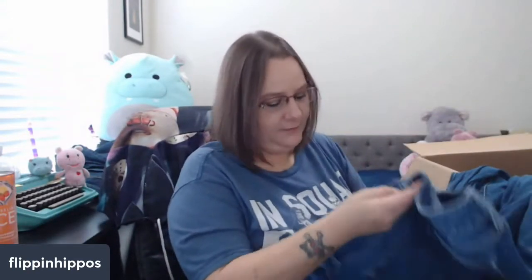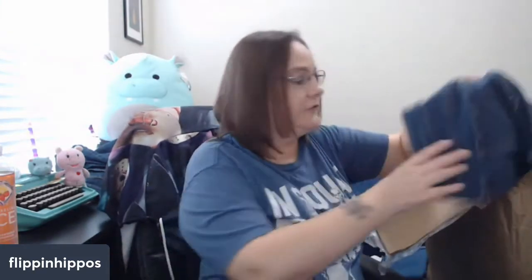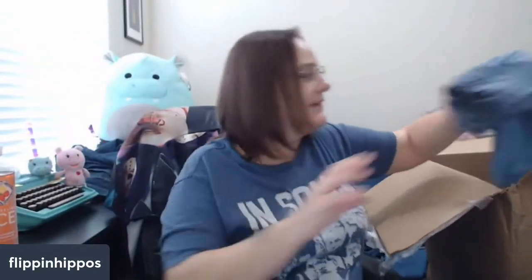Old Navy. These are kicker boot cuts. So I will put these in the bread and butter. Looking good so far. 2 luxury brands and 1 poop. Old Navy Rockstar. These are size 12. Bread and butter. Pardon me while I just fling stuff everywhere.